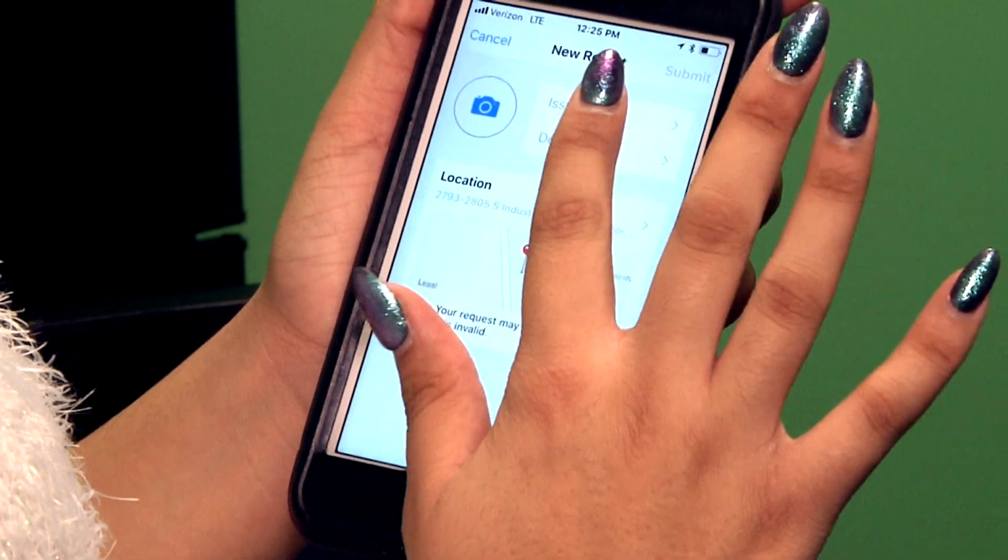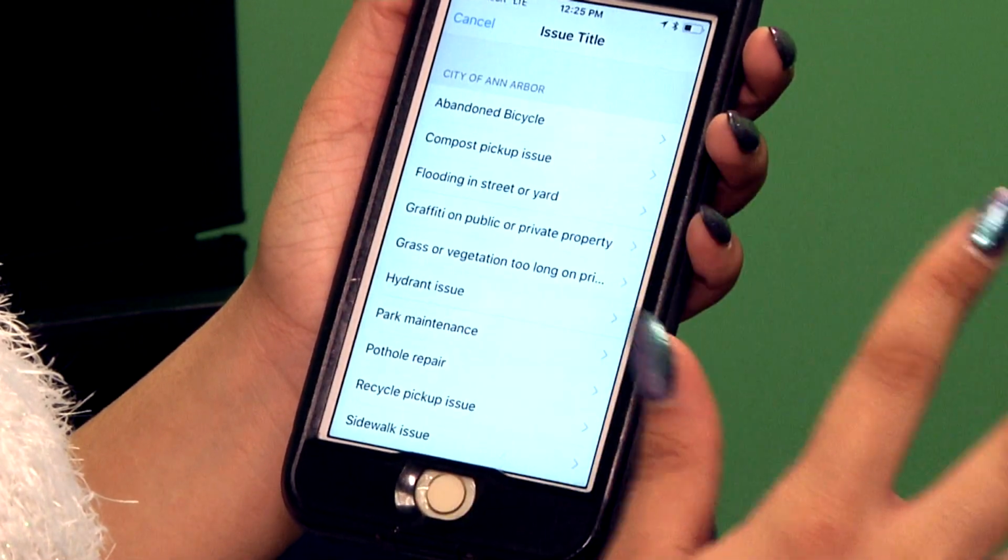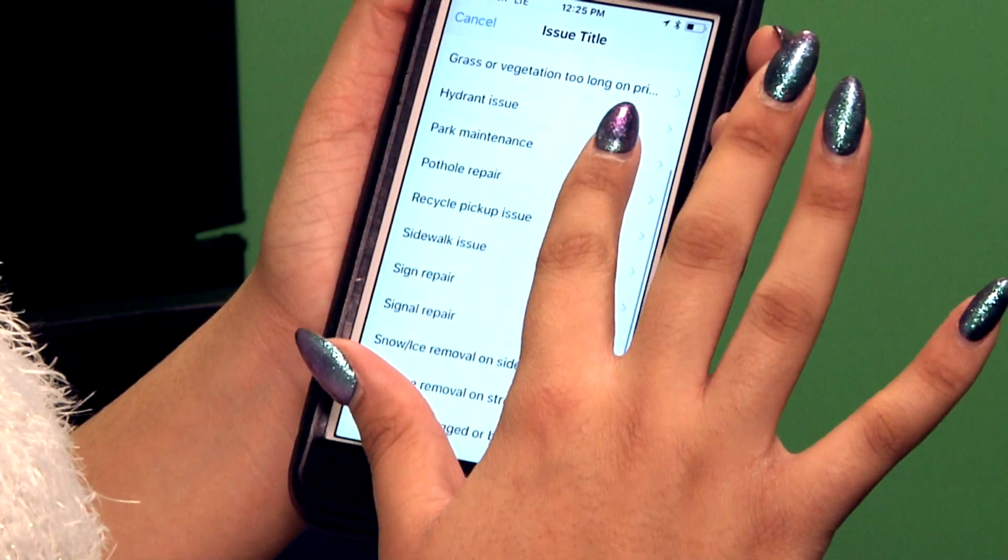Now keep in mind, A2Fix-It isn't for everything. A2Fix-It isn't for emergencies, crime issues, or flooding or water problems. But for practically everything else, A2Fix-It is your best and easy way to let us know you need something fixed.